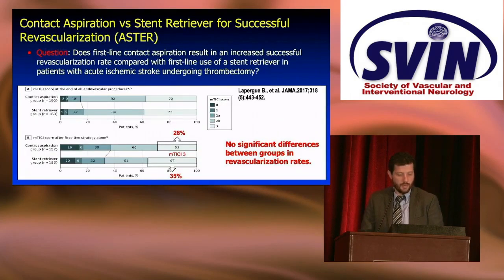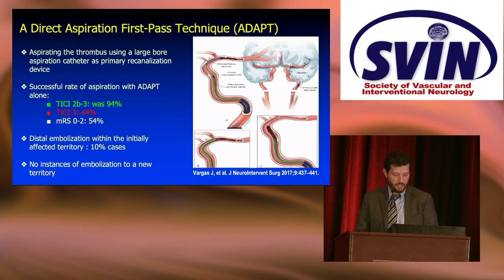We have the ASTER trial, which showed no significant differences between the contact aspiration and stent retriever groups. But if you look at the TICI 3 recanalization, it's around 30%. So we need to improve this in the future. Recently published, the PRESTO technique long-term experience. If you look at the TICI 2B-3, you are pretty close to 100%, which is amazing. But if you look at the TICI 3, it's just below 50%. So what can we do to get better on this?